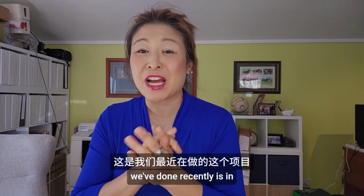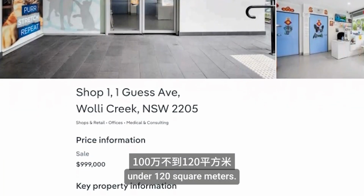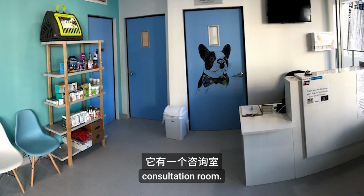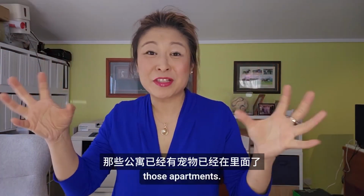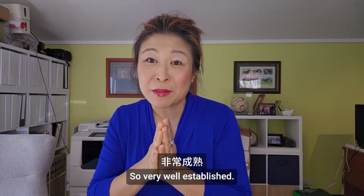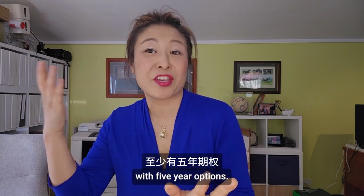Now, this property that we've done recently is in Woolooware Creek in Sydney. It's sub 1 million, just under 120 square meters. It's got an operating theatre. It's got a consultation room. It's underneath a group of apartments, so a lot of pets already in those apartments coming to visit the vet. It's their second vet, so very well established. They've been there for a few years. They're in the middle of a 5-year lease with 5-year options.